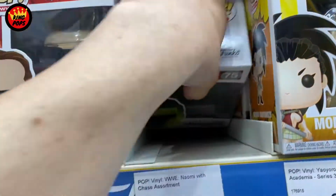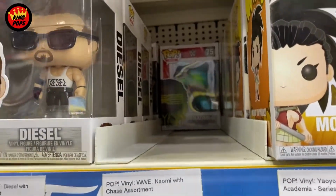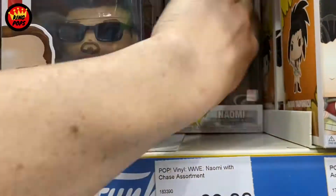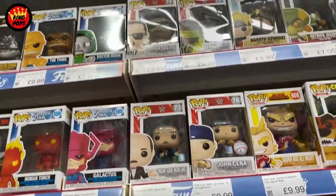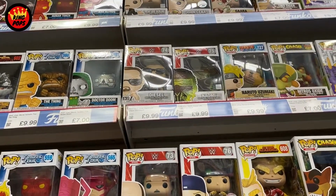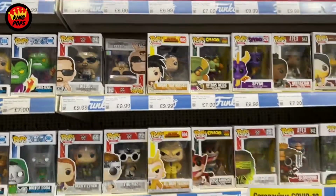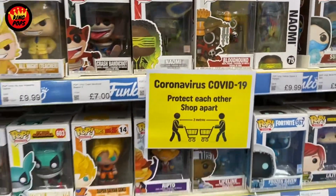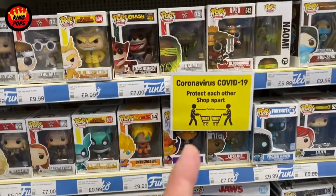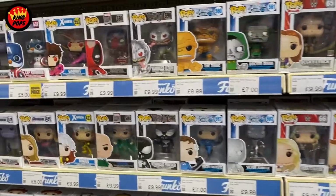Here goes, guys. No, that's the last one in there. No Naomi Chase and a load of diesels down the side. Some at the top, see if we can reach. Okay guys, there's no Kevin Nash or Naomi there, we lucked out. Obviously we put that one in there earlier, but they had a good 10 of the Naomi. And as you know guys, usually one in every six. If you see six or more of that pop, it's always worth having a look.